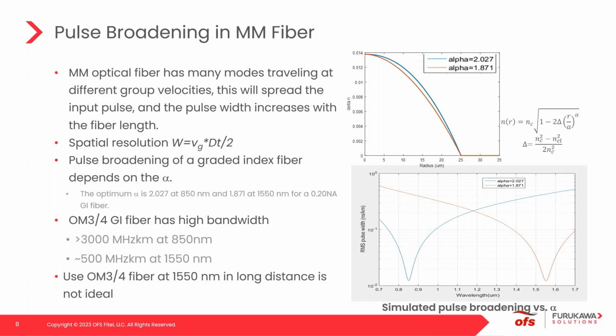We know OM3 and OM4 fiber has very high bandwidth at 850 typically. For example, it has 3,000 megahertz-kilometer at 850 nanometers. But if we use this fiber at 1550, the bandwidth is only about 500 megahertz-kilometer. On the right, to illustrate this idea, we plot the pulse width versus wavelength for different alpha. The blue one is a fiber optimized for 850 with alpha equals 2.027. We can see that 850 is the minimum pulse broadening. But if you use this fiber at 1550 here, the pulse broadening is going to be very big, more than 10 times the pulse broadening at 850.